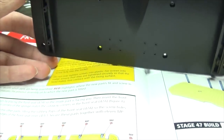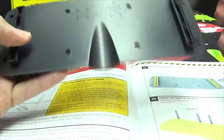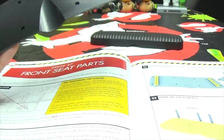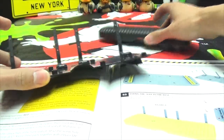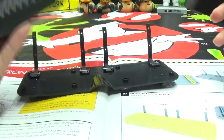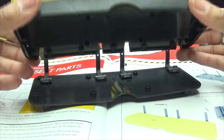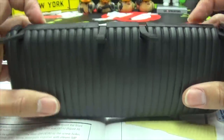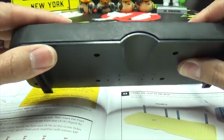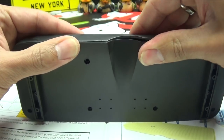All right, so we got those bits on per the instructions. That's the way the picture looks. That's the way I did it. I hope that's not wrong. Okay, so now we are putting the seat cushion onto this frame here. That is just going in this orientation, like so. That's just sitting all right in there. And I'm supposed to sit in it.